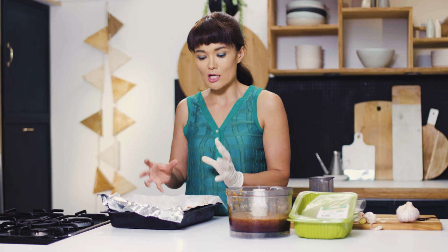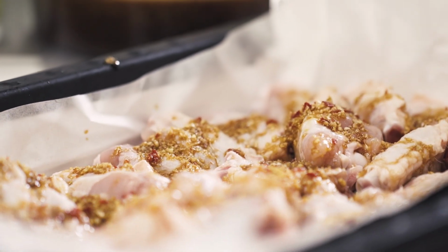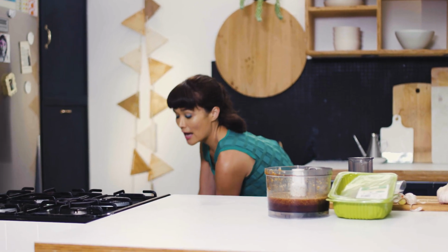You need about an hour in the oven to cook really slowly, to get really sticky, for the sauce to really bake onto the chicken. So don't race it. About 175 degrees in the oven, middle of the oven, middle shelf, and turn it after about half an hour.